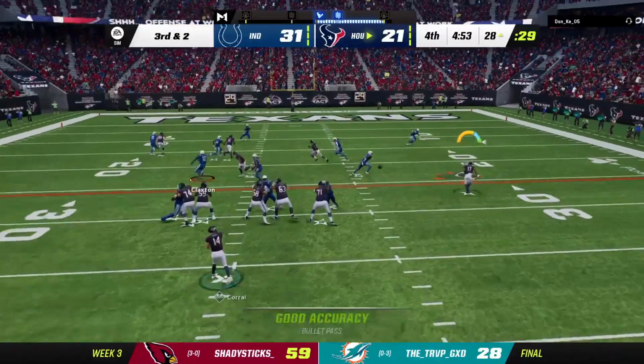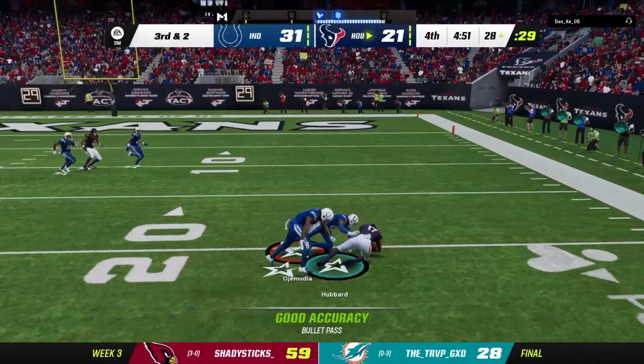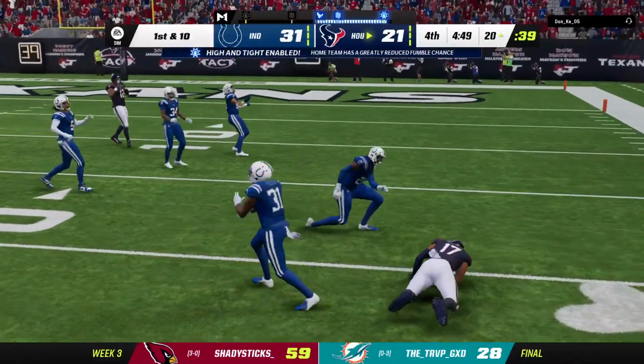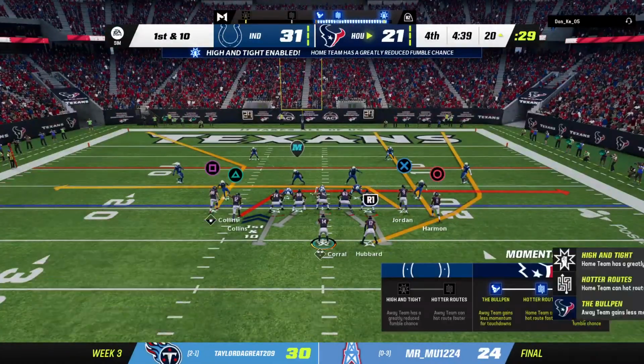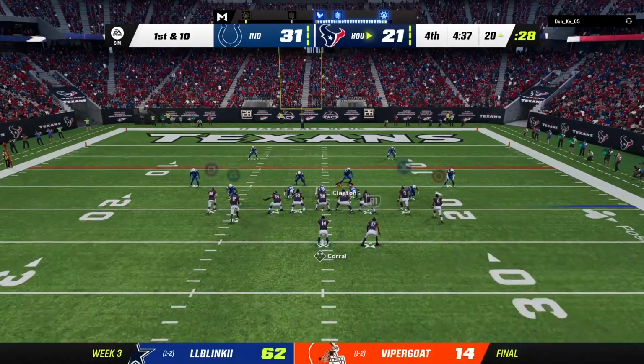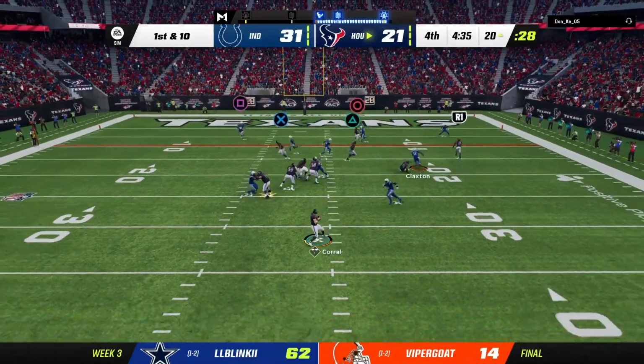Now Corral, 3rd and 2. Checks this down to Hubbard. And he is going to have the Texans first down. And he's going to have it by 20. Able to get 8 yards there on 3rd and 2. From the red zone now, they'll look to throw.